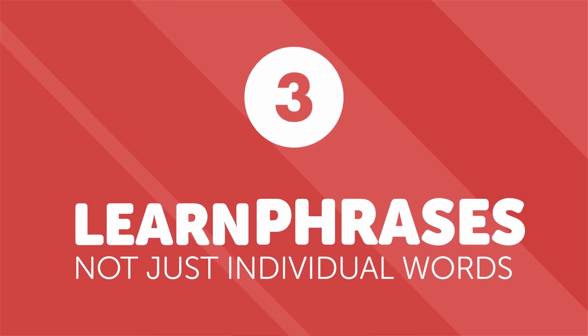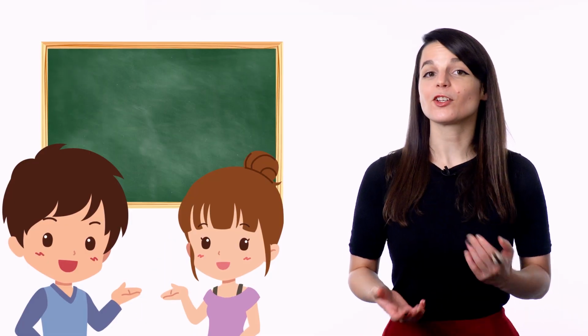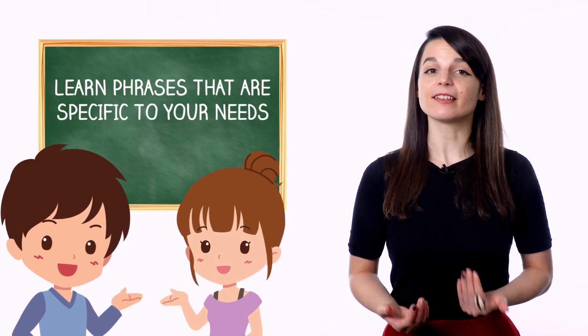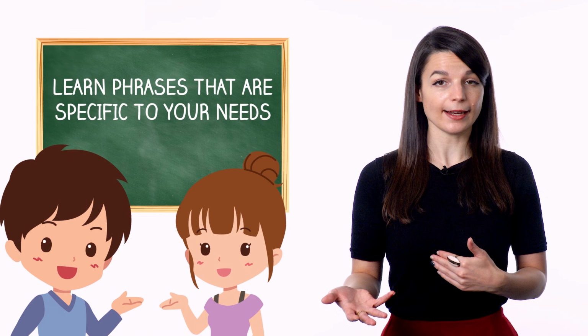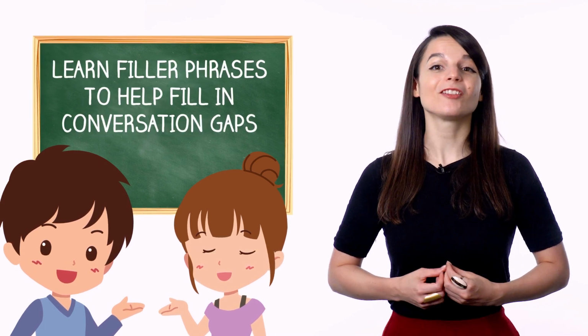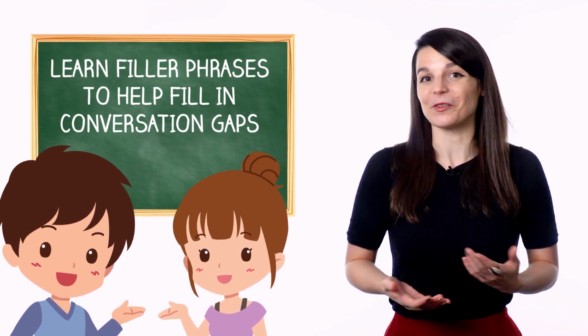Number 3. Learn phrases, not just individual words. Learning grammar and individual words is great, but it's not the only approach you should take if you want to speak fluently. In addition to your regular grammar and vocabulary, try learning whole phrases, even if you aren't totally sure how they work grammatically. Learn phrases that are specific to your needs. It's a good idea to learn phrases that are grouped around a certain setting or subject, such as simple greetings or introductions, questions for getting to know someone, or traveling comfortably. You can even learn filler phrases, which you can use so that you have something to say when, well, you don't know what to say.